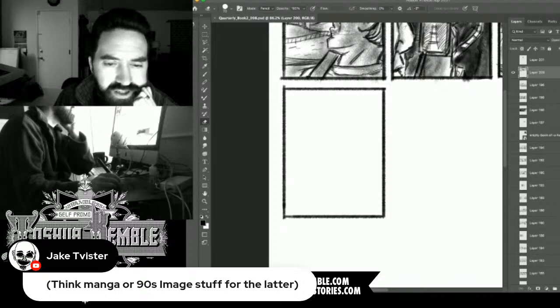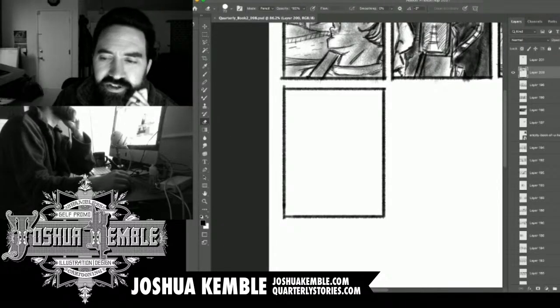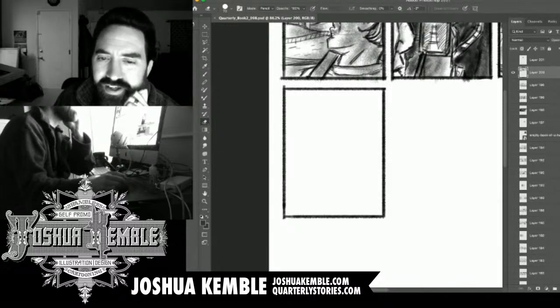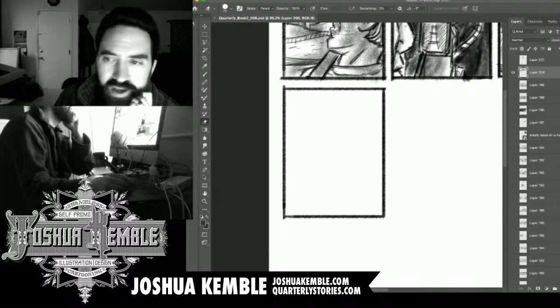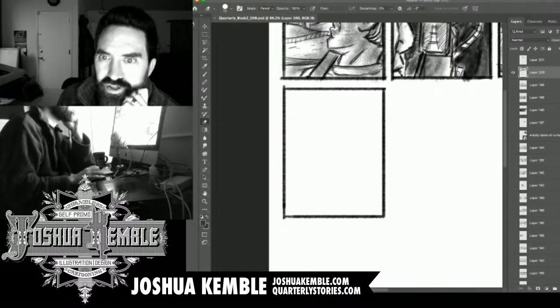I was mentioning a while ago, you were mentioning 90s image stuff. And one of my favorite, really creative panelers, I was really obsessed with Sam Keith as a kid. I always thought his paneling was really cool. He just did some really neat, kind of organic paneling, and I always thought that was just really inspiring.